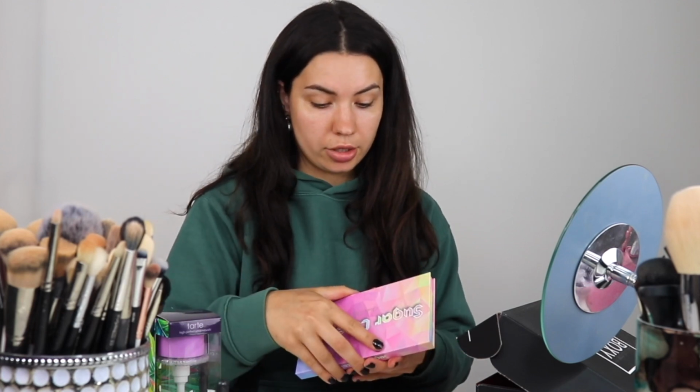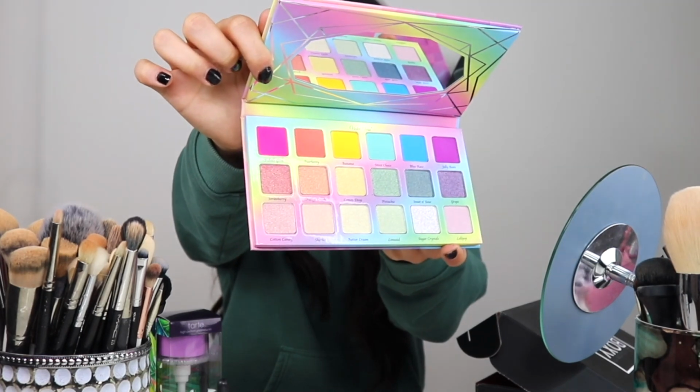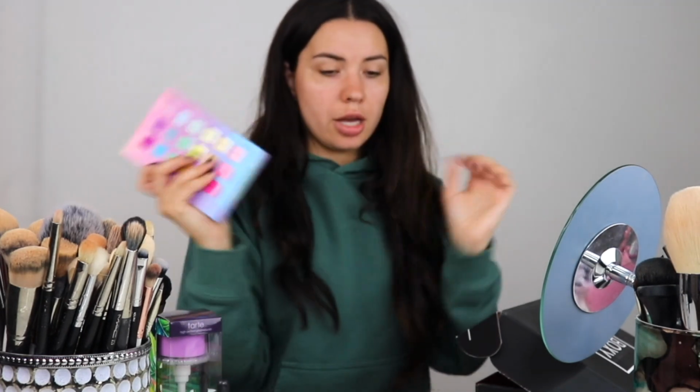If you guys saw my Instagram, I did like a hot pink look and I used the color from here and the payoff was phenomenal. So this is what the palette looks like. Gorgeous! But right now that I've showed you everything, let's get to putting some makeup on.